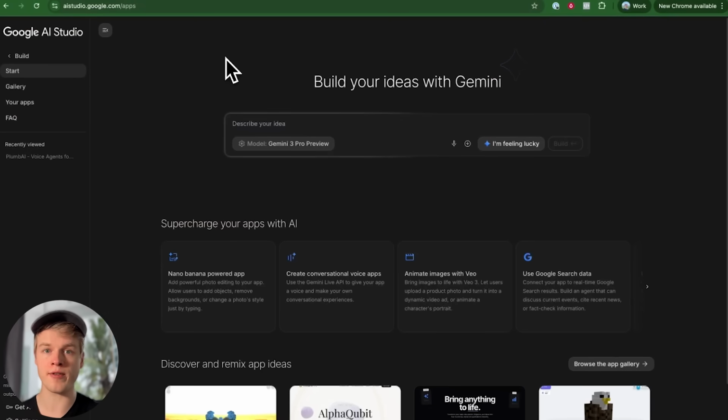One is going to be a front desk that can answer basic inquiries about anything around the business, and we're going to also have an emergency dispatch agent. I want to have both on the website because that's what a lot of those plumbers want. So we're going to create that in a very simple system prompt.